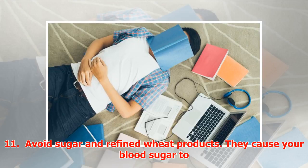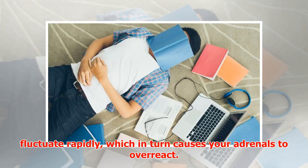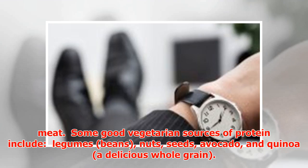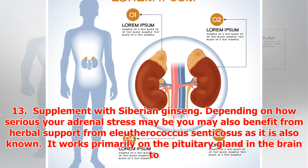They cause your blood sugar to fluctuate rapidly, which in turn causes your adrenals to overreact. 12. Eat some protein at every meal to stabilize blood sugar and prevent strain on the adrenals. That doesn't necessarily mean meat. Some good vegetarian sources of protein include legumes, beans, nuts, seeds, avocado, and quinoa, a delicious whole grain.